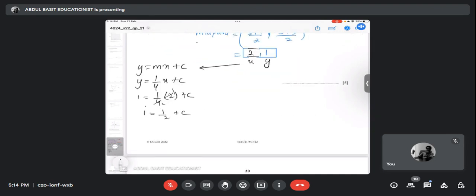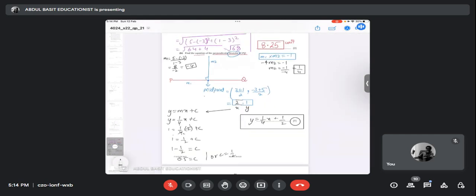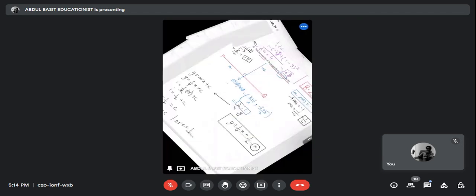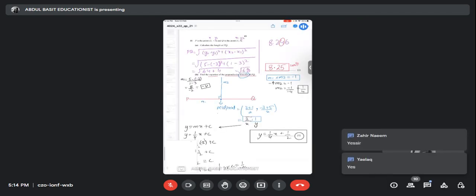Many students make mistakes here. So 1 minus 1/2 is equal to c. Now 1 minus 0.5 is 0.5, common sense. So 0.5 is equal to c, and c is 1/2. So write down the equation of the line: y = mx + c. The m was 1/4 x, and the value of c is 1/2. So that is the answer for 5 marks. Is this clear everybody? Yes or no? Is it clear to everyone?